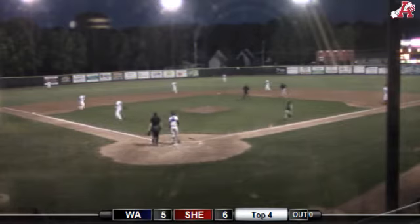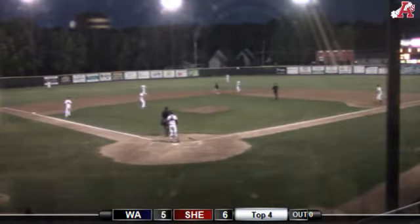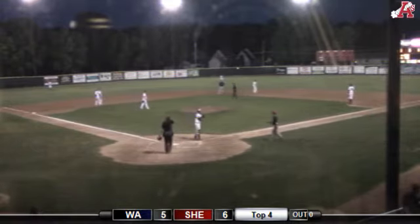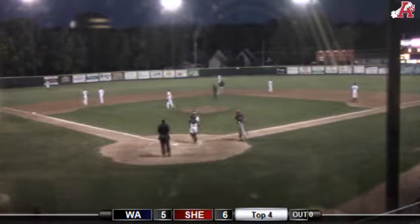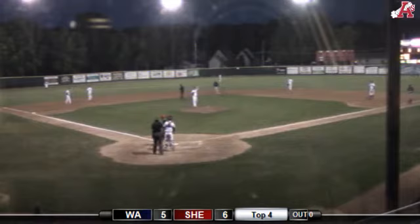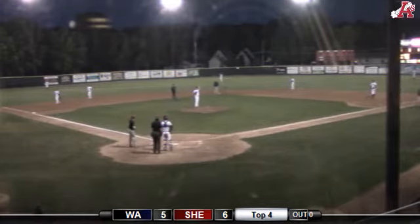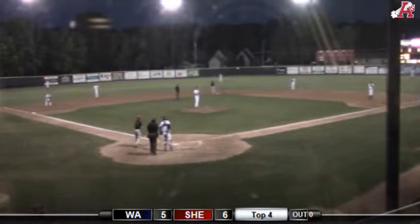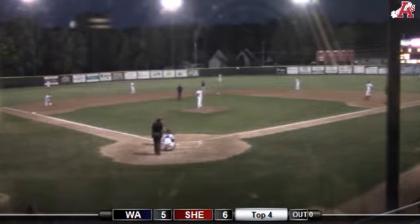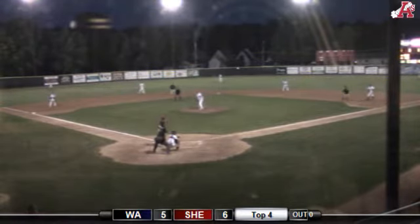A bunt is laid down by Kyle Kockoff, and he will get a base hit off of it. Well, that puts men aboard first and second. One away, and in the top of the order, in the form of Brian Huntsinger.